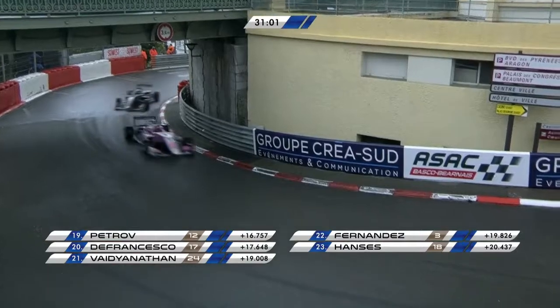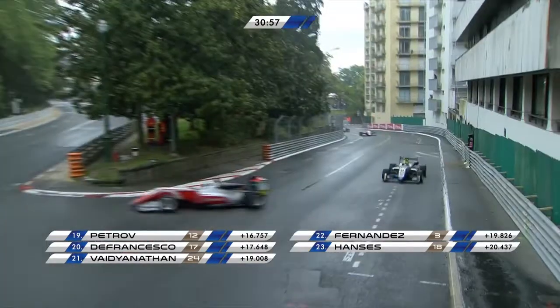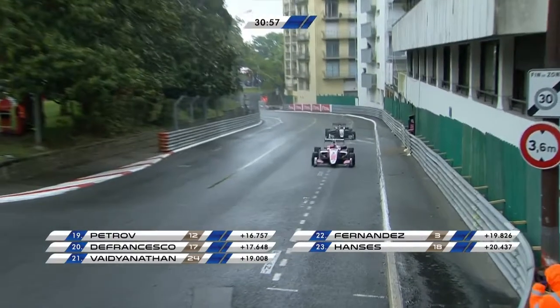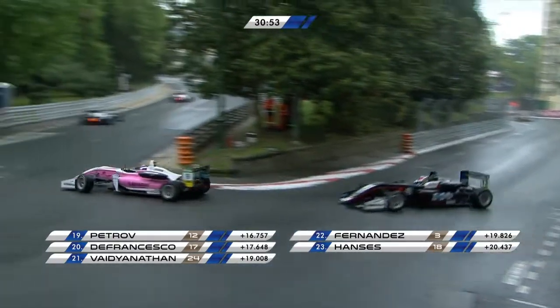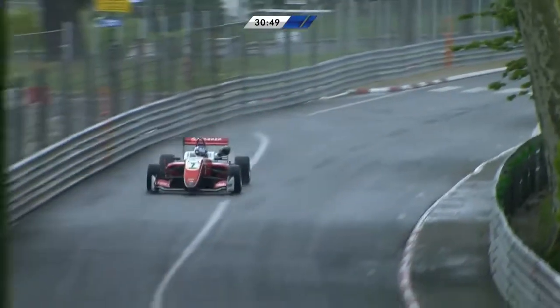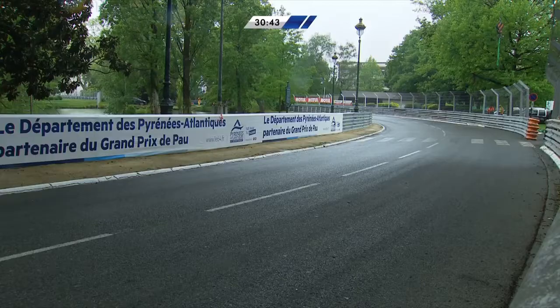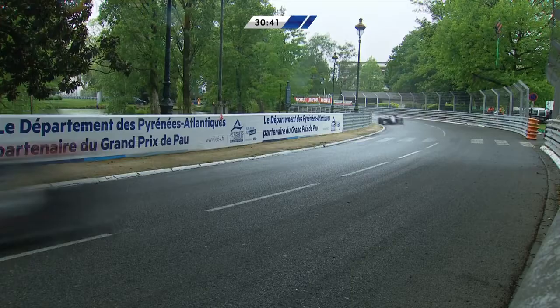Incident between cars 8 and 27 is noted, it says on the screen. So we saw Marcus Armstrong getting a bit too close to comfort to the barriers, and Dan Ticktum was obviously the other driver that was involved in that, because those are the 2 drivers being investigated according to the live timing screen. It's a 33-minute plus 1 lap race and gets underway in dramatic fashion.